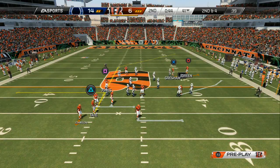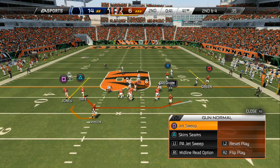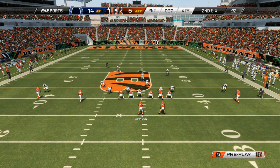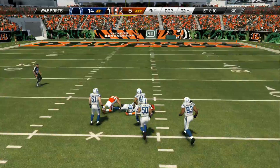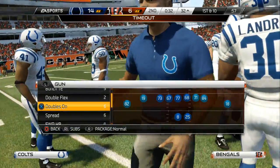Be careful. Flex round. Here we go. Second down after going to the ground game, the first play. Oh, that hurt. Oh, yeah. Now they're on us. Now they've got their mojo.